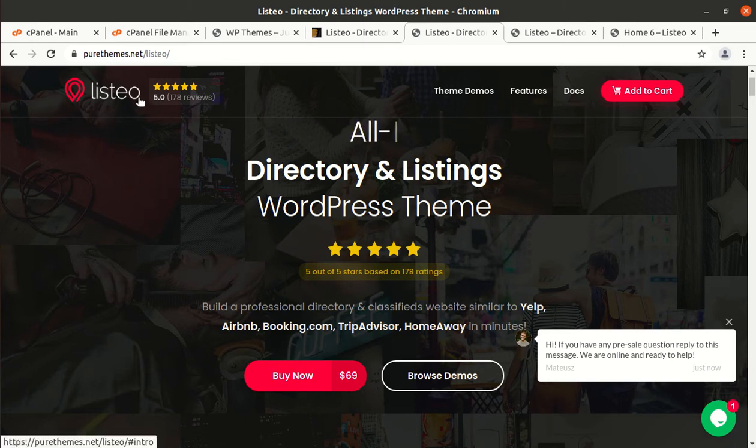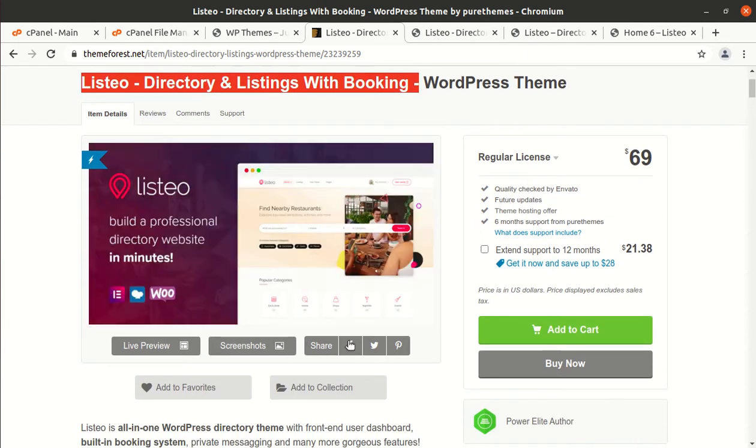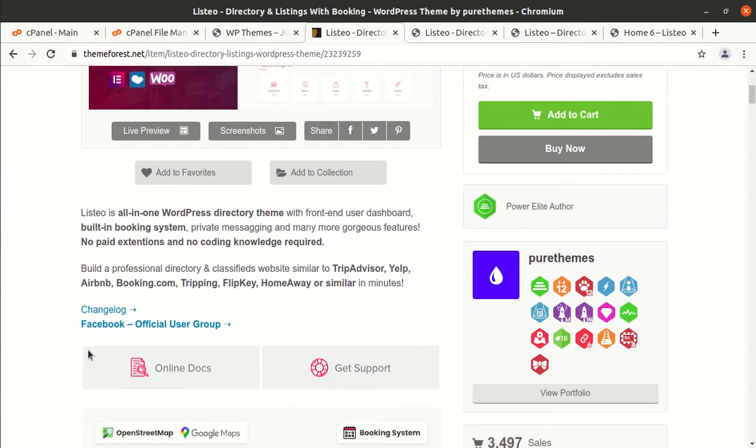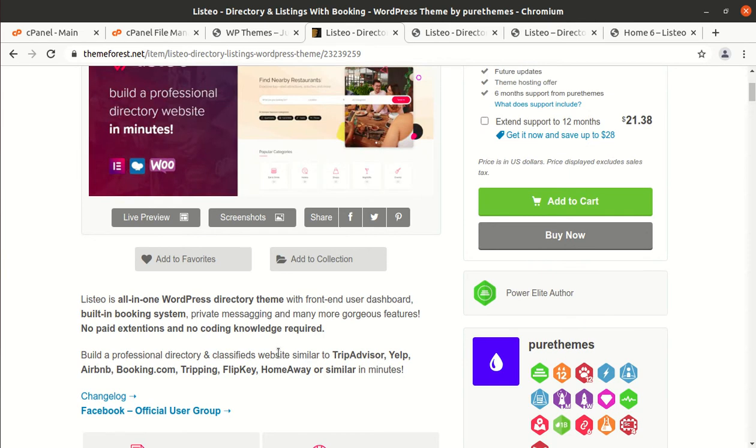So this is Listio, the all-in-one directory and listing WordPress theme, and it is of course a very good theme. It comes with a booking facility as an add-on, it has been made with Elementor, and it also supports WooCommerce. So if you are planning to monetize your website with e-commerce facility, this is going to be a very good catch for you.